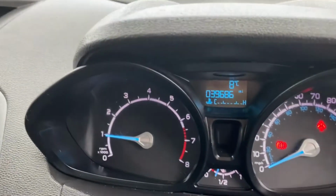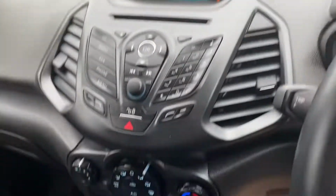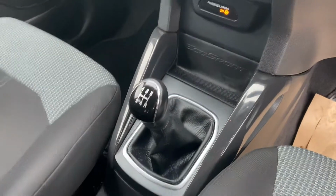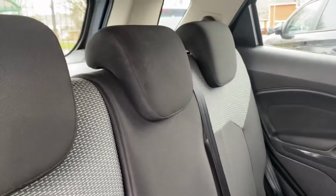There we go, 39,686. And you've got your multimedia system here. Your aircon, climate control. So it's a 5-speed manual gearbox. It's got an AUX 12-volt port and USB port as well. It's full electric windows. And this is the Zetec model. It's got ISOFIXes for child seats.